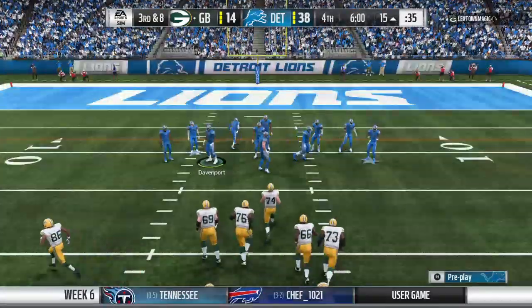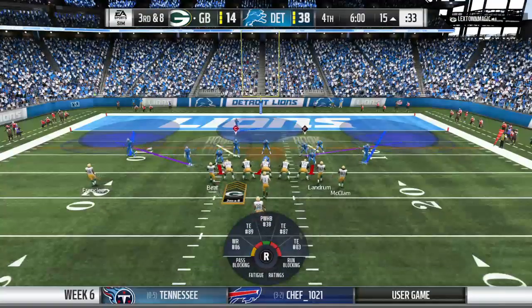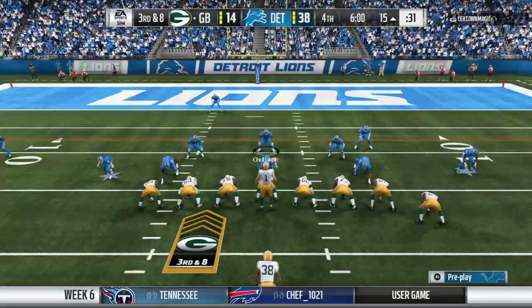The Packers on third down. They've converted a third of their opportunities, 3 for 9. This is third and 8.